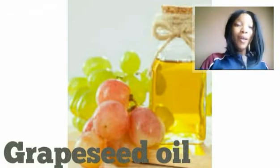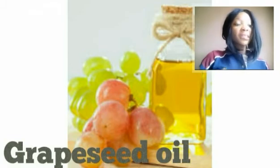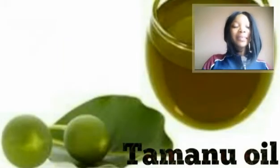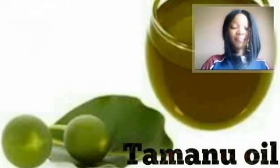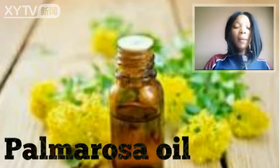Add 20 ml grapeseed oil into the oil mixture. That is grapeseed oil, though not best for dried skin, but it can be used for oily skin, normal skin, and acne prone skin. Add 20 ml of Tamanu oil into the container. Tamanu oil is the perfect oil for acne prone skin, oily skin, and scarred skin. Add 10 ml of Palmarosa oil into the container. Palmarosa oil is great for acne prone skin and aging skin. Then you shake the mixture together and apply on the affected area after bathing.